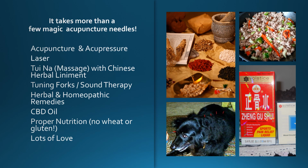Now, each dog has a different diagnosis from a traditional Chinese medicine point of view, so I will think of specifically which herbs and homeopathic remedies are for that dog specifically. I recommend that you don't go online and just try to buy any kind of herbs, because every diagnosis is different and you can make your dog worse if you buy the wrong herbs. So you want someone who's trained in herbs to tell you which ones to use. CBD oil is very effective too for pain and calming the nerves.